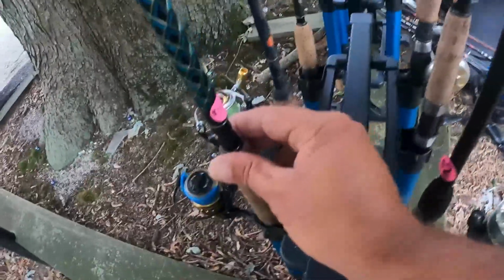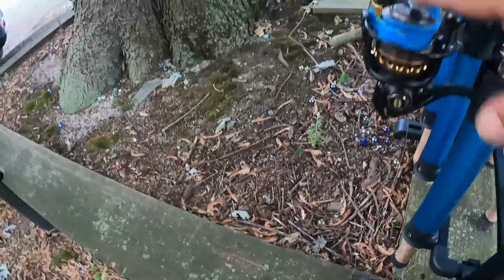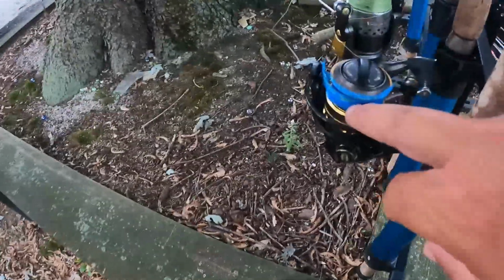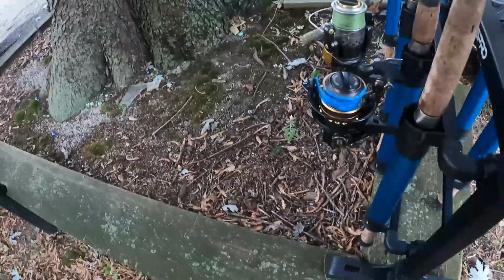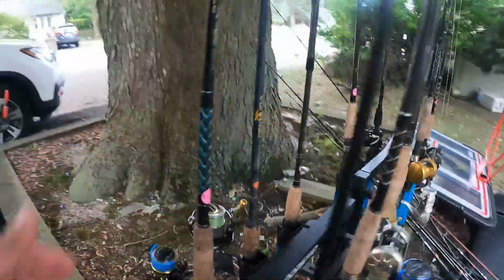And then 15 bucks here for another Connolly with a little Penn Battle 2000, and it was serviced. I've never used it since it got serviced. I shipped my reels to a gentleman in Florida who services them, so this is a pretty good deal too.